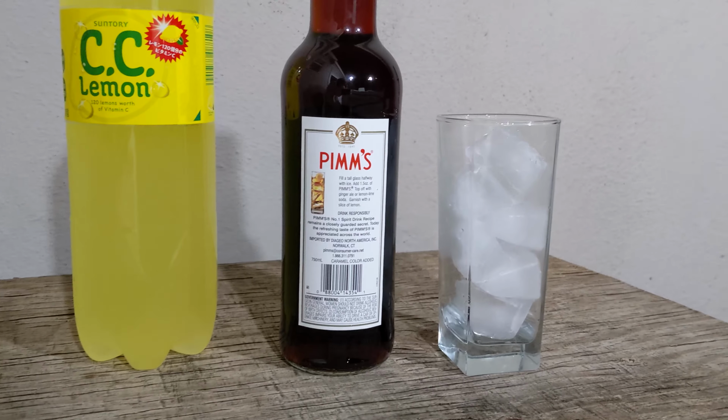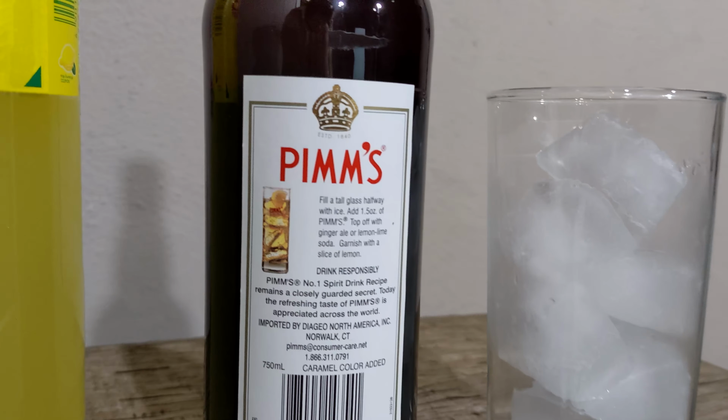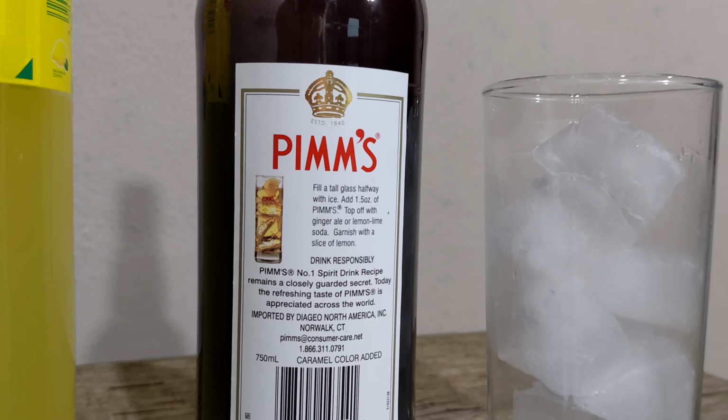Typically, however, we're not really going to sip this 25% concoction straight from the bottle. That's not really the way it gets done anymore. It's usually the basis of a cocktail. If we flip the bottle around, you can see there is, in fact, a recipe on it, mixing it with a carbonated citrusy drink. The English style of lemonade is just carbonated, and a close approximation of that is CC Lemon here, which is a Japanese style of that lemon carbonated drink. So that's what we're going to be mixing it with.